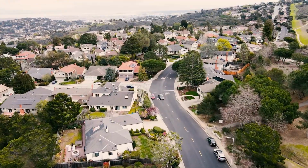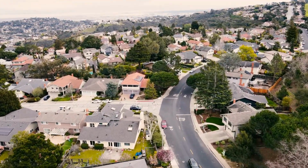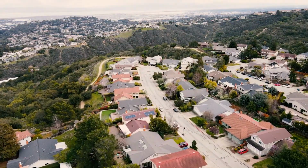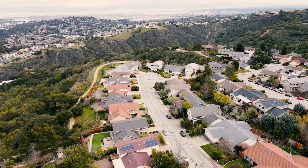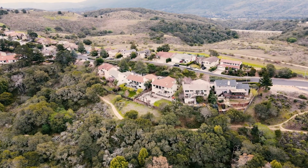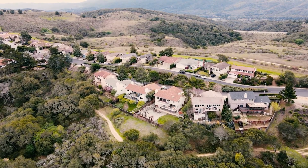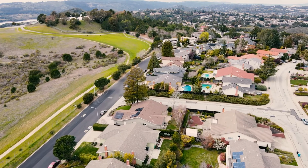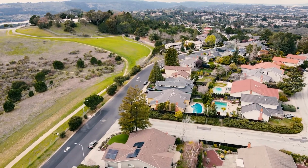Widely considered Belmont's premier neighborhood, Hallmark sits on the western edge of Belmont Woods, high up in the hills. The single-family homes in Hallmark tend to be a bit newer and larger than the rest of Belmont. The streets are also wider and better paved with sidewalks. Generally built between the 1960s and 1980s, many homes in this area offer more than 2,500 square feet of living space and sit on lots of at least a quarter of an acre in size.